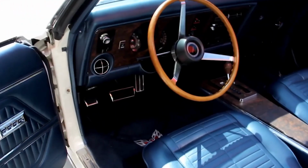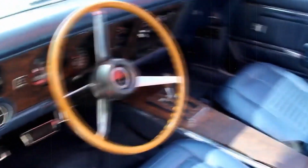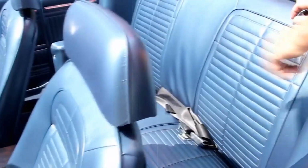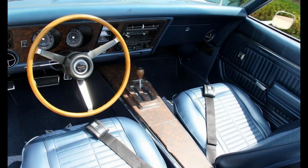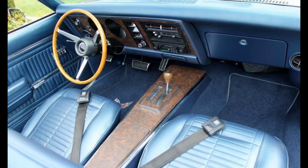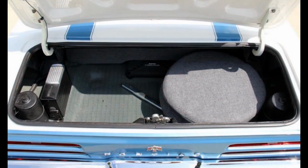The 1969 Firebird Trans Am convertible was a true American muscle car. With its powerful engine, iconic design, and limited production, it was a car that truly stood out from the crowd. So rev up that engine and let the Screamin' Chicken fly. This is a true American classic that will always be remembered as one of the most iconic cars of the 60s.